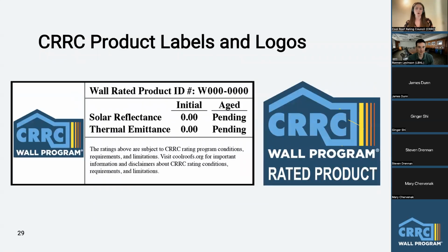In addition to the wall directory, rated products are also identifiable by the CRRC product labels and rated product logos. These may be used on product packaging and literature to demonstrate your CRRC rating, although they are not required. Labels contain the rated solar reflectance, thermal emittance, and CRRC rated product ID, while the logo simply denotes that a product is rated and that users can look it up on the directory for more information.